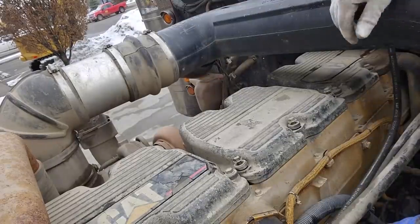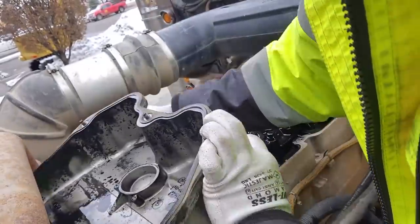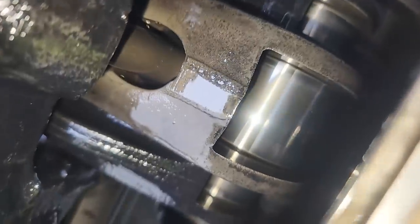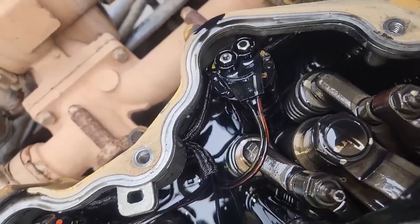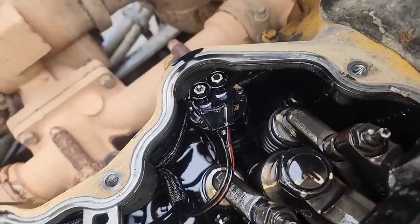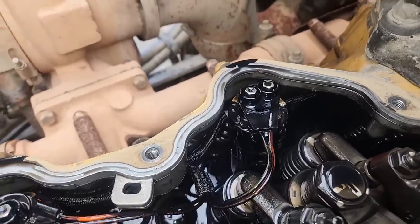Now, what are we looking for here? Really anything. Valve train problems, broken injector spring, anything weird. So, once we get it off, let's take a look. Looking at her cam. Don't see any damage there. That looks pretty good. Quite a bit of build up on our injector, but nothing damaging from what I can see. Need to look at the spring, which is hard to do where we're at right now. So let's look at that closer from the other side, I think.